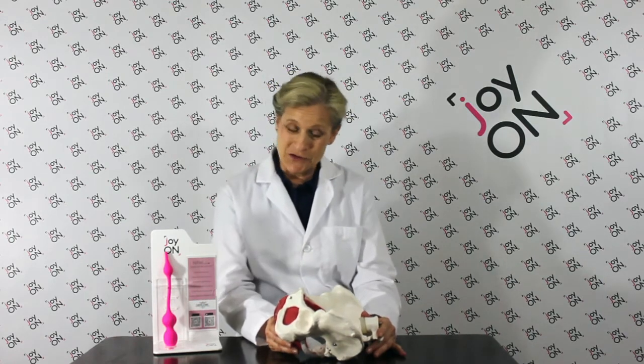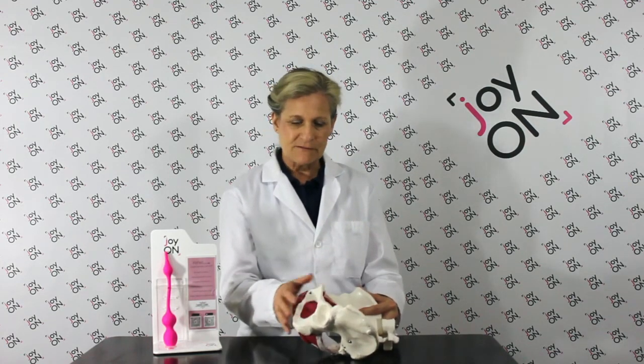So then you go through labor, okay? Or the woman goes through labor. Of course, you go through it with her probably. And during the labor, there's even more trauma to this area. These muscles get stretched and they can get torn. When they get torn, usually either they can tear or she can have to have an episiotomy.